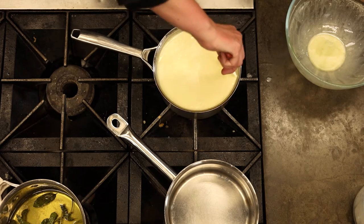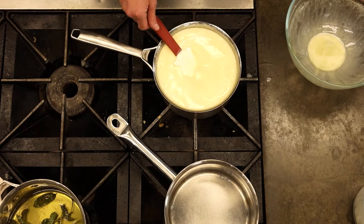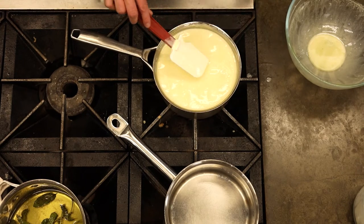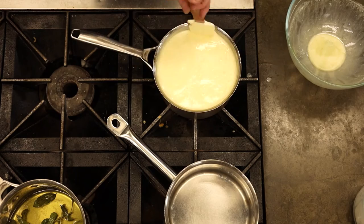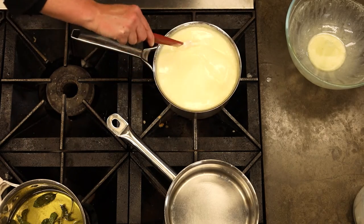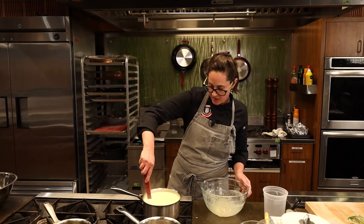So the French culinary term is nappe, or to coat the back of a spoon. If I were to take a wooden spoon and dip it in there, it would rest on the spoon without running off or being drippy. We're actually right there. I can start to see it's becoming more viscous. We've got the sheen, we've got that ribbon effect, and I don't want it to boil, so I'm going to turn this off.